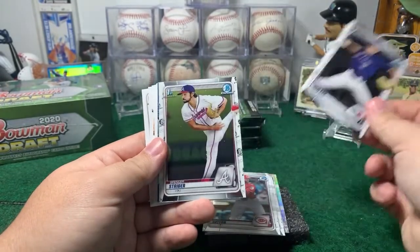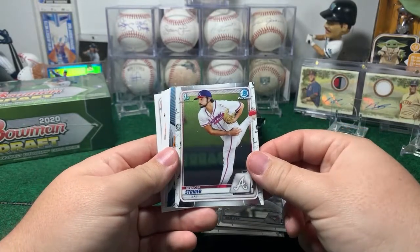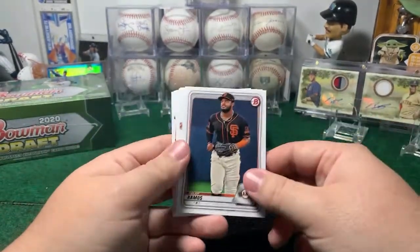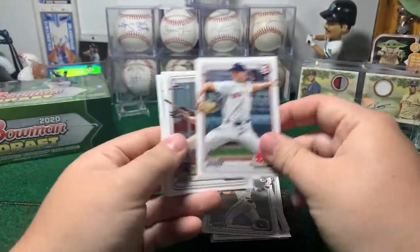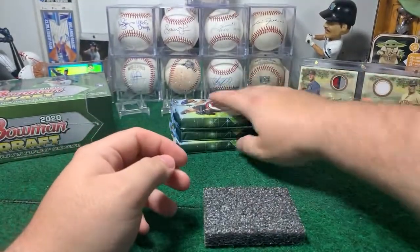So, is a color coming here? No, it's just a special one. We got Spencer Strider, and the special one is Westbrook and Kerstad. Nice. Franchise Futures. Baltimore Orioles hitting in that one. Nicholas Seymour, Barlson, Zamora, Drohan, Kesey, Blungeon, and Carter. On the paper first Bowman.